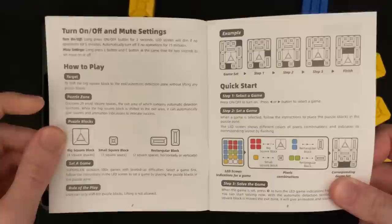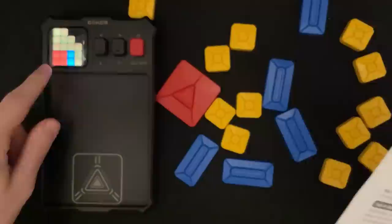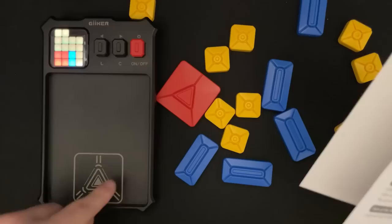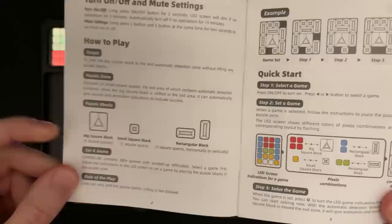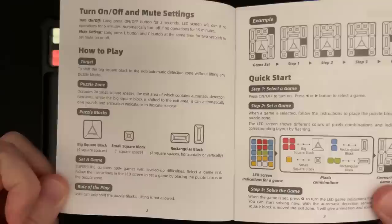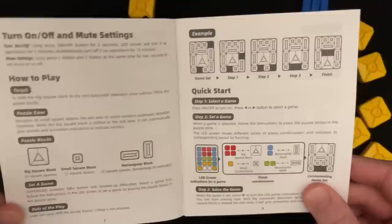To play, the target is to shift the big square block to the exit automatic detection zone without lifting any of the puzzle blocks. So as you can see, we have this red piece here and we've got to try and get it to where this empty target zone is, without taking out any of the pieces. Different types of blocks: of course, we have the big block, the small block, and the rectangular block. And to set up the game, we select a game first, follow the instructions on the LED screen to set it up, and then game set. And then that's them just explaining how to play.